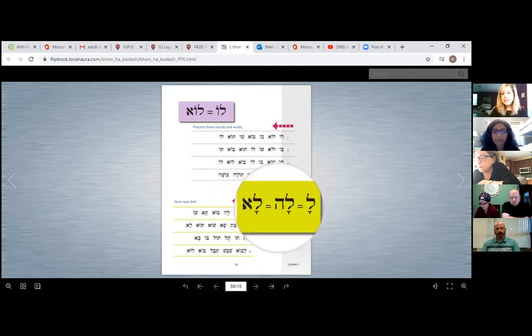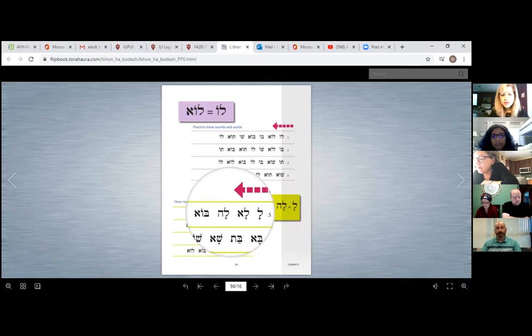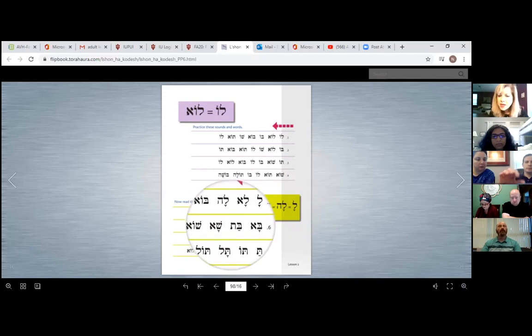All right, so you can see actually over here, they're all the same. La, la, and la, right? So the hey and the aleph, it doesn't change, right? Okay, Stephen, the first 4. La, la, la, bo. Okay, and your fiance's name? I forgot your name, I'm sorry. What is your name? Wendy. Wendy, the next 4 in line 6.